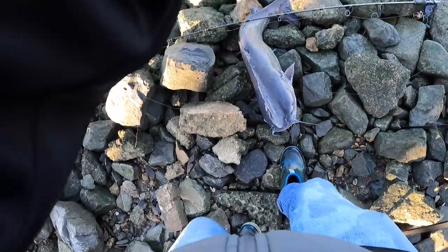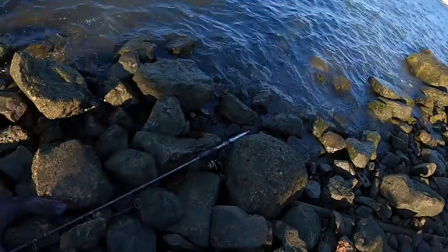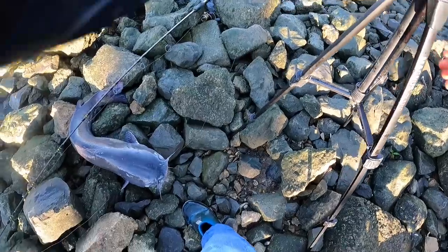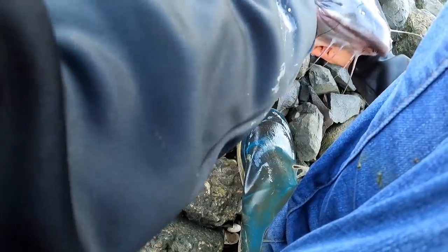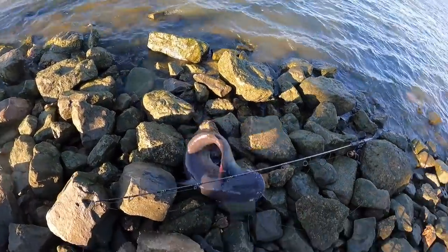All right, I'm gonna go. Oh, he's gonna get away. He is just ripping my hands to shreds. Look at this guy. He is just destroying my hands. Look at this. I cannot let this fish get away. But man, my hands are just torn up. Wish I'd worn some gloves. Uh-oh, don't get away. Don't get away, dude. No.